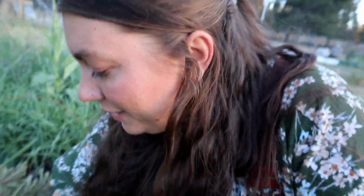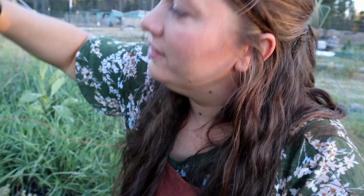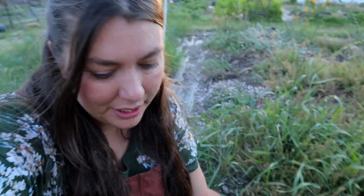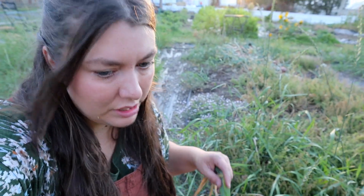Oh, I guess it's not the final one. I found another one. Some of them are small. Well, this is like a normal onion size, but some of them are like this, and this is a good one where the tops are still green, but it's bent over. You can tell it's done. I actually found two that were next to each other that were a little past their time and kind of smushy. I just left those in there.